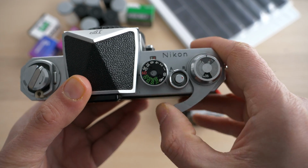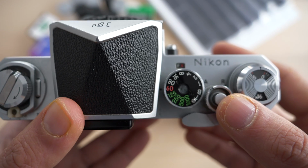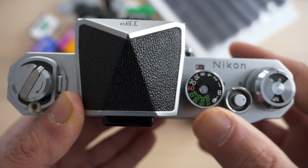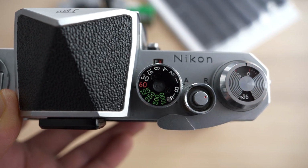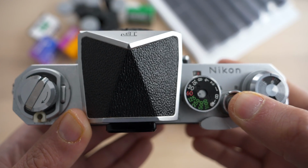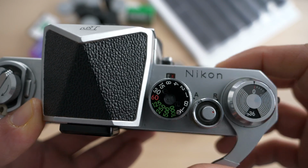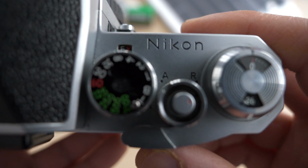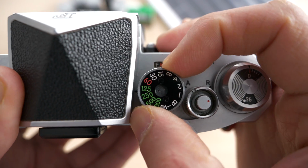Here you see my camera with a simple eye-level prism viewfinder, which is hard to find these days. But I bought the camera with the Photomic FTN viewfinder with a working light meter, and only recently I added the simple prism viewfinder. The top of the camera has the shutter speed ranging from B to 1000, and the flash sync speed is only 60. There is also a T mode available.